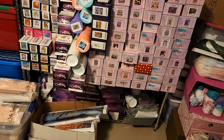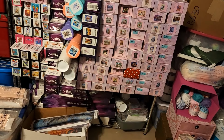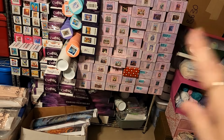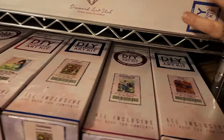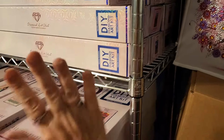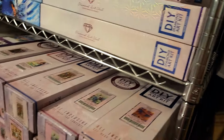So I pulled off all of the Dreamer Designs. They're all off the shelf. I thought they were not that long. The boxes weren't, and they were going sideways. Like these Diamond Art Clubs have to go this way. I tried putting them on the shelf long way and they fall off. So they have to go like this. These don't, but that's where they fit.